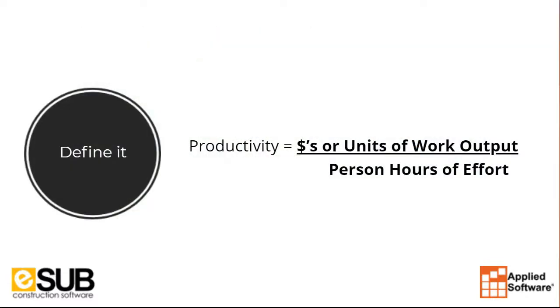Now, the last time I showed a different formula for productivity, and it's amazing how many of these formulas you can find on the internet. But at the end of the day, I still think it's the way I'm summarizing it here. Your productivity is what? Well, you've got a number of units, that output number, divided by hours of effort.